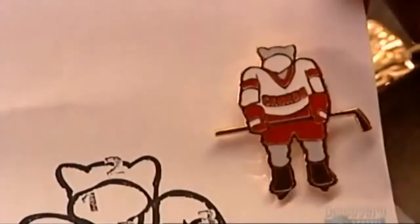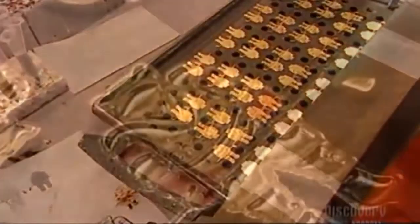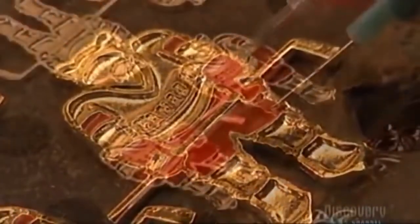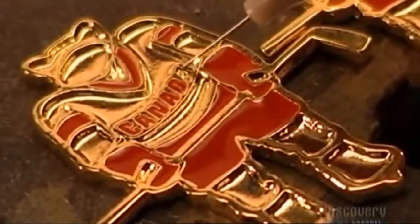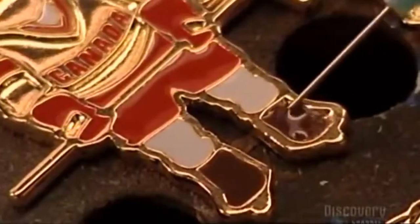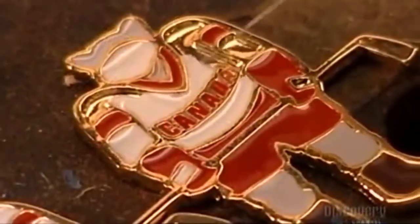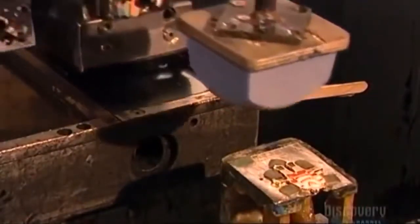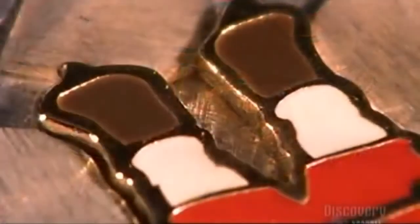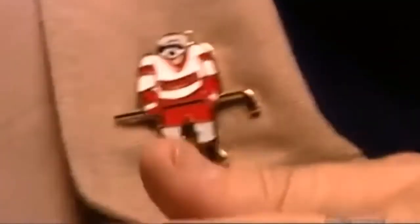Now it's time to paint the lapel pins. Workers follow a numerical guide like a paint-by-numbers kit. They paint each pin individually using minute quantities of epoxy paint. They control the paint syringe with a foot pedal. Once the paint dries, a machine called a pad printer gathers up ink and stamps on the tiny details, the ones too small to paint by hand. Pierce the post through the fabric, secure it with the clutch, and this lapel pin is now ready to wear.